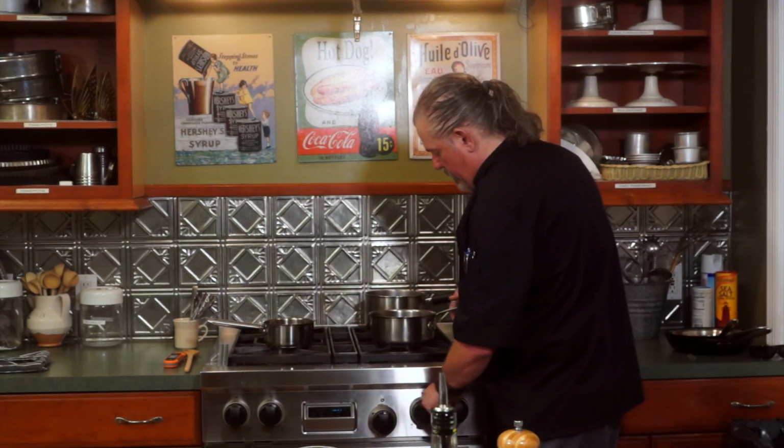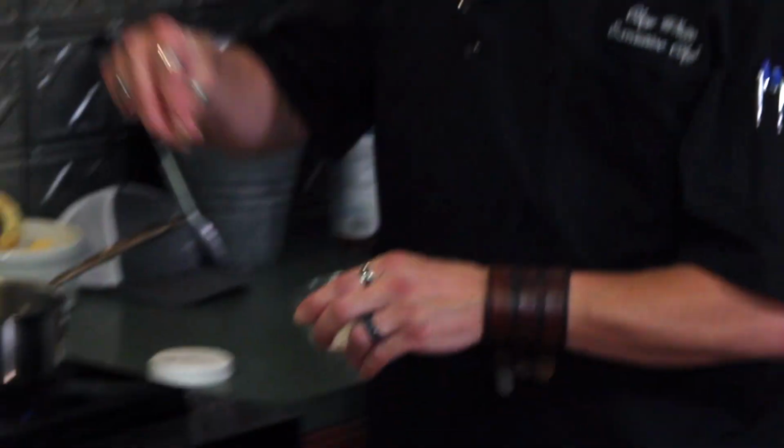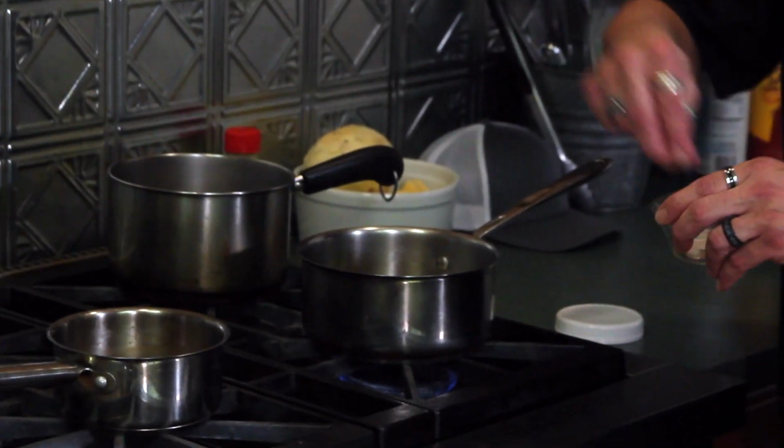So we're gonna take this, we're gonna heat this up right here on the old stove top. All right, so we're gonna let that simmer for a minute. And all I'm doing here is I'm just warming this up. I don't have any salt in there, I remember, so I'm gonna put a good little pinch of salt.